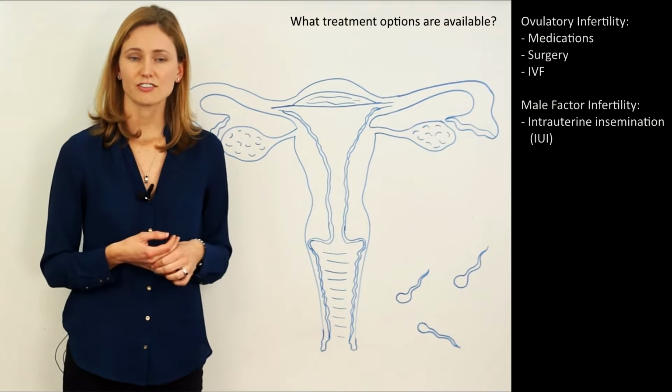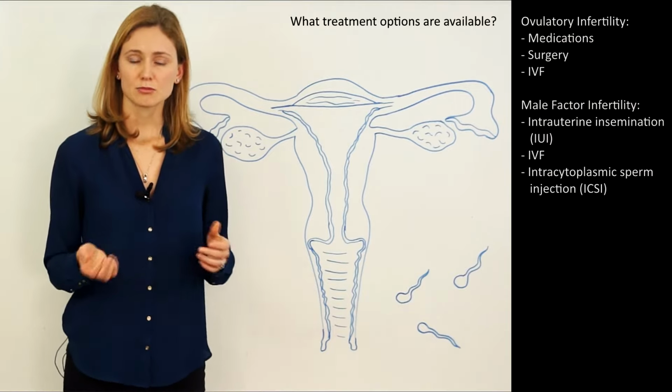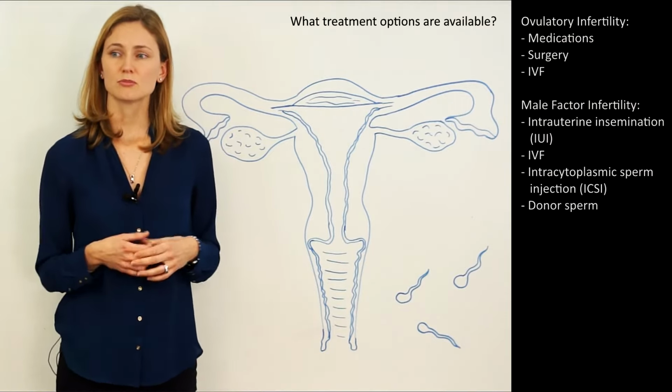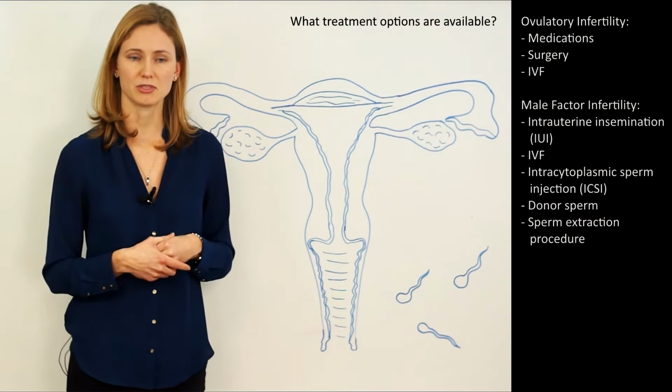For male factor, the different treatment options include intrauterine insemination, or IUI, in vitro fertilization, IVF, with ICSI, which is called intracytoplasmic sperm injection, and sometimes donor sperm needs to be used, and sometimes sperm extraction procedures to take the sperm out of the testicles or epididymis.